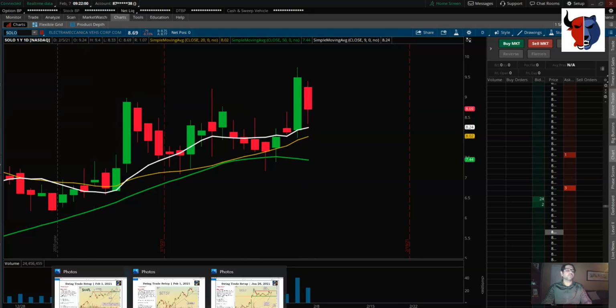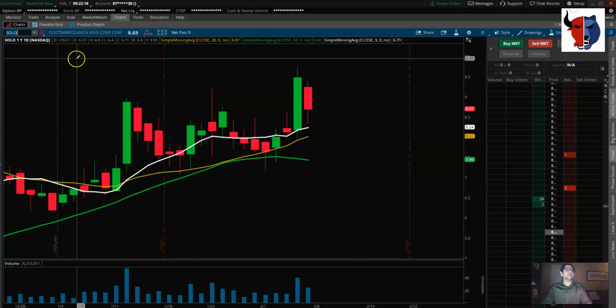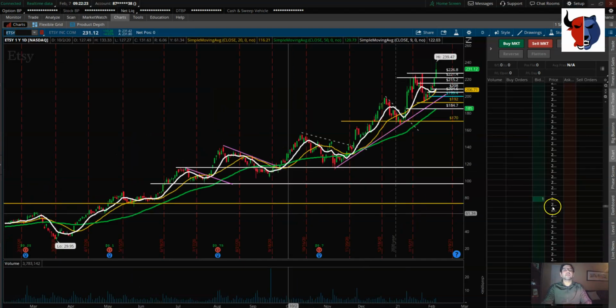Another trade we did was ITSI. Again, we got into it on Monday based on this setup. It was right on the trend line, showing some bottom wicks, and was closing consistently above the 20 EMA in the daily chart. And we got a really nice move out of this one in ITSI.